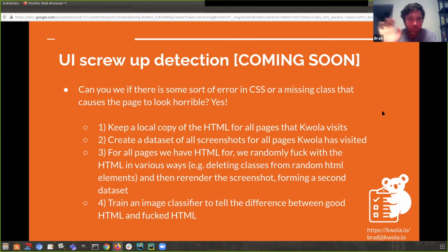Now, what I'm talking about on this slide is another problem, especially in web applications, which is when things get misrendered. UI elements get screwed up, or they're misplaced, or they're rendered in the wrong color, or there's some other mistake. Those represent some number of screw ups.